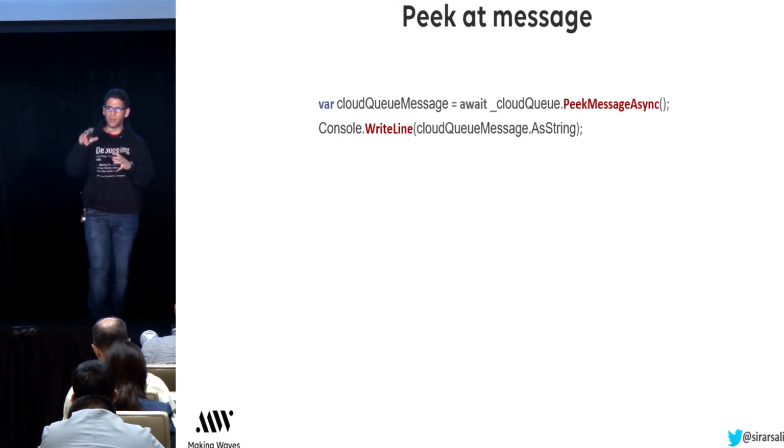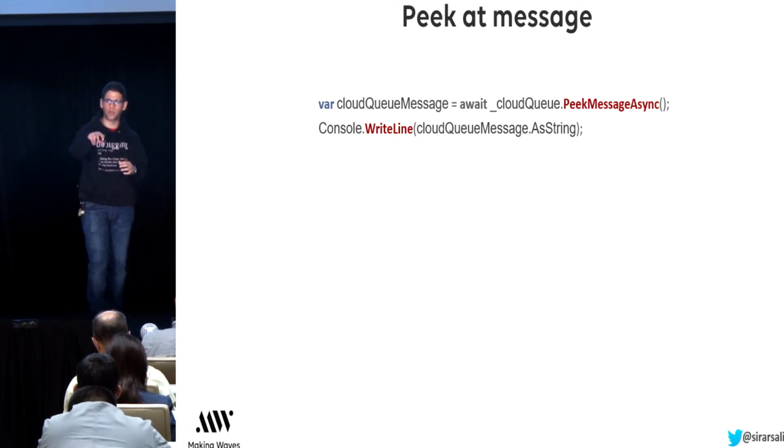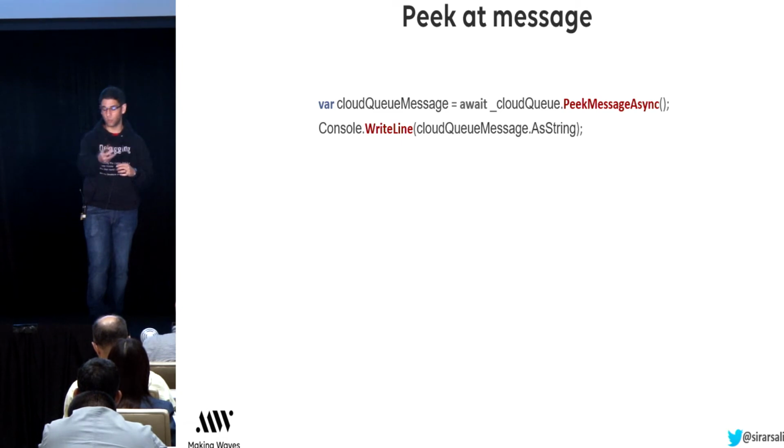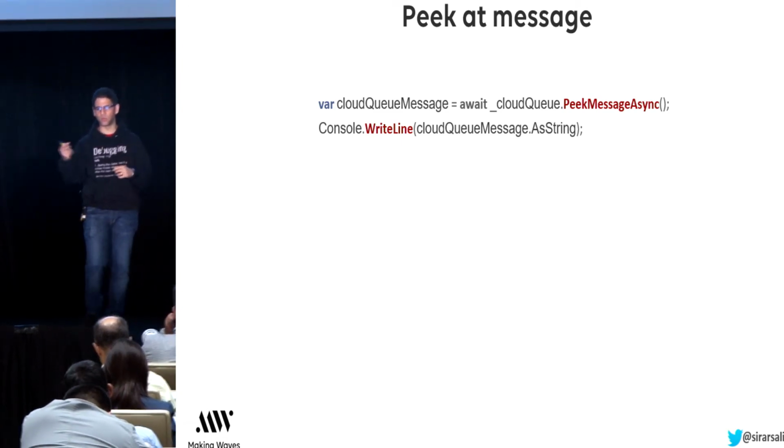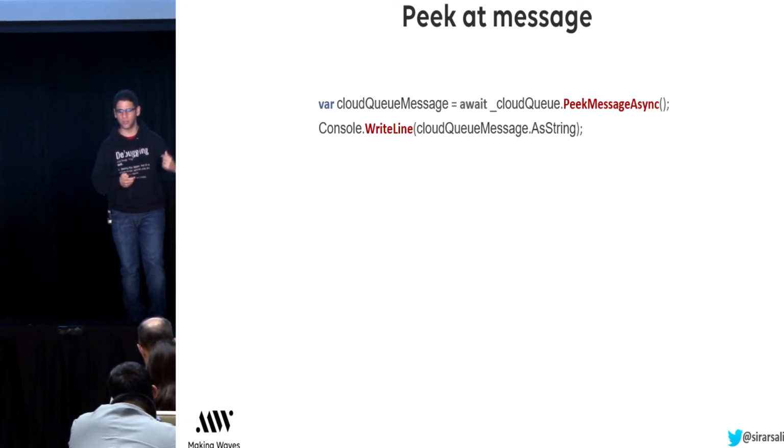Now you can also peek at a message in the queue. That's really interesting. Really looking at what is there in the queue without removing a message from the queue. You peek at the message, look at it, without removing it from the queue. You can do that using peek message async here.